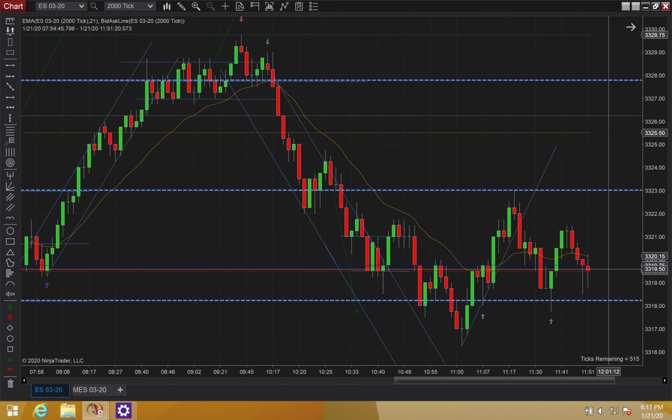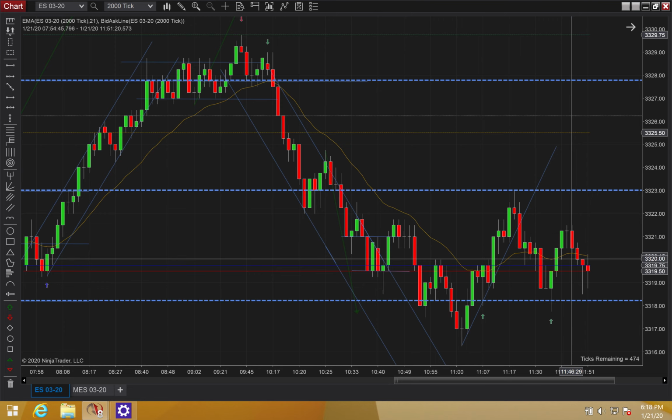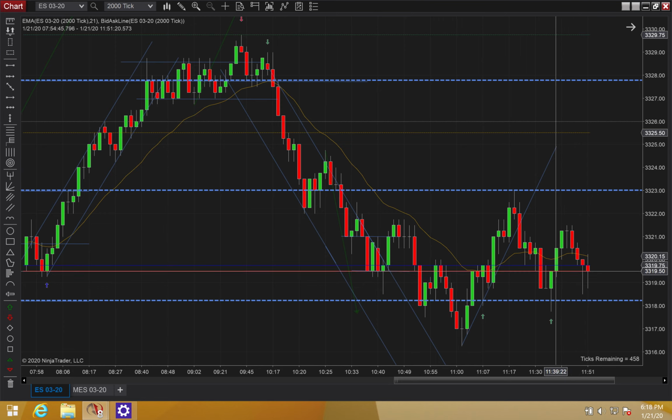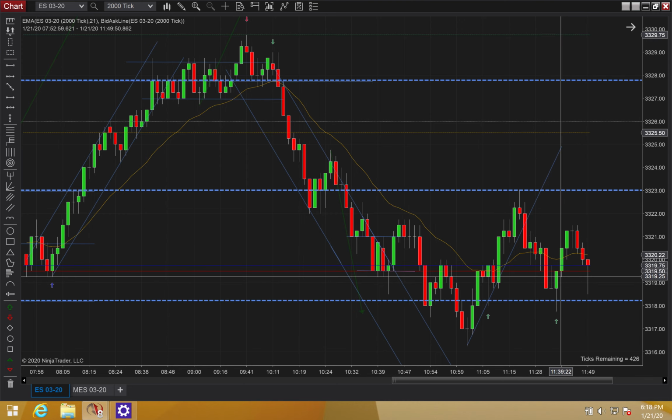Now it's pulling back. Depending on your management, let me see, 1950, 2150. So depending, my management, I wouldn't have been able to move my stop to break even +1 yet. I would have needed one more tick. Then my stop would have been break even +1. So when it moved, my stop probably is right underneath the signal bar by 2 ticks.